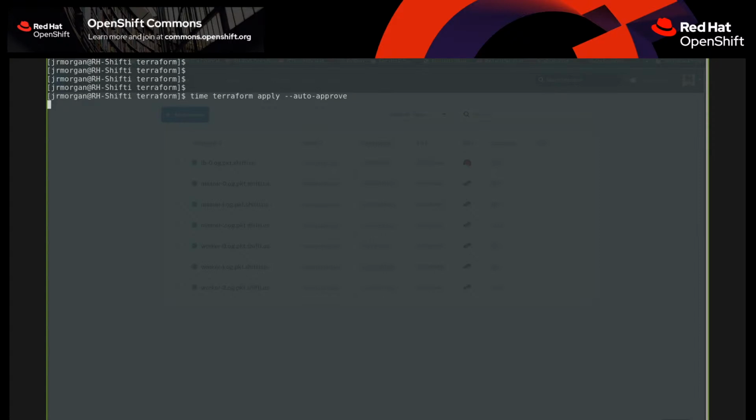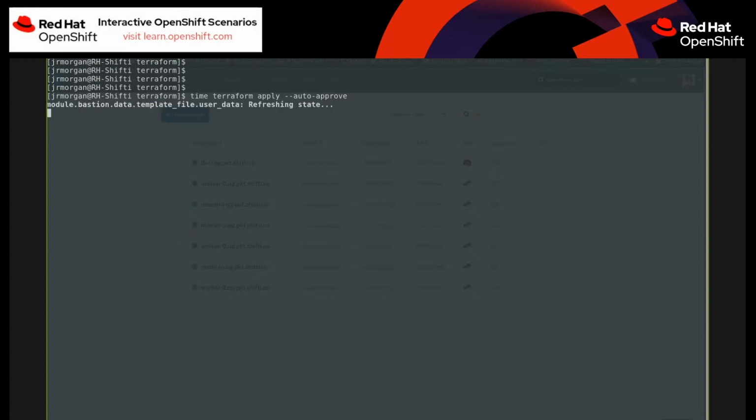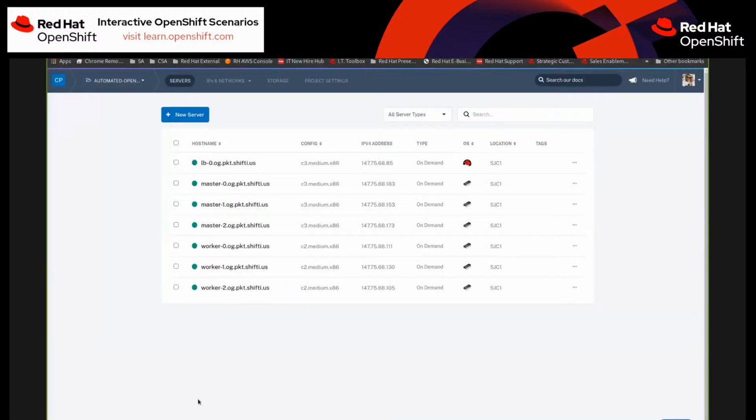With the OpenShift 4.5 release, you can actually drop that 6-node count down to 3 nodes and still have it supported, which is great. Nice. So again, it's nice to at least keep the cost down if you're looking for a development cluster. Absolutely.